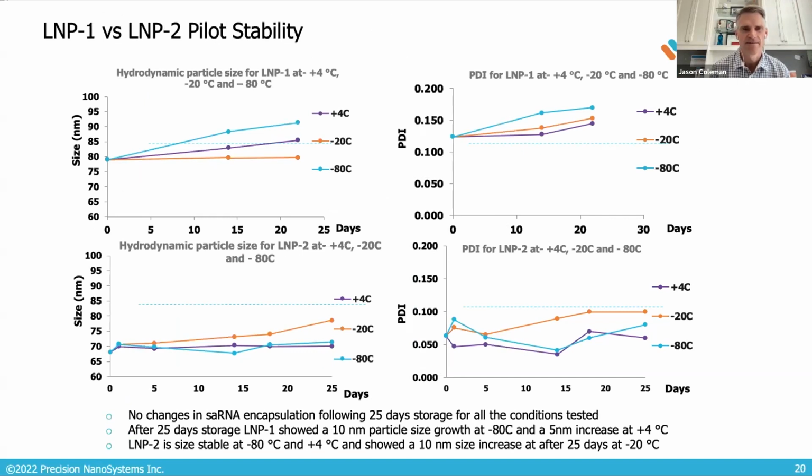A final couple of things before I conclude. Stability has to be a part of it, and you should see any formulation concerns as soon as you can with stability studies. Here with LNP1, in the size and PDI graphs at the top, you see a slight increase in particle size and PDI over time, versus LNP2, where particle size and PDI are consistent over time. There is a slight increase at -20, but the final storage condition in this case is going to be -80, so it's not a concern.